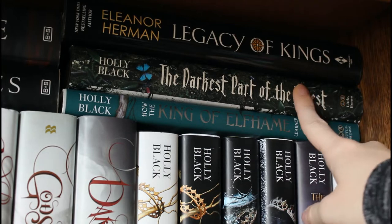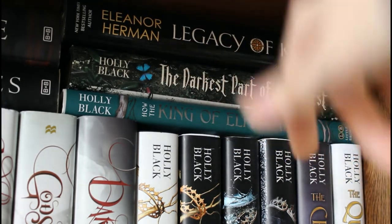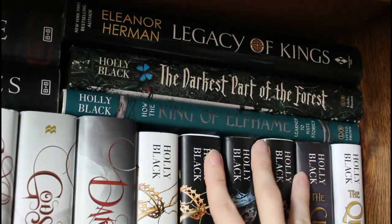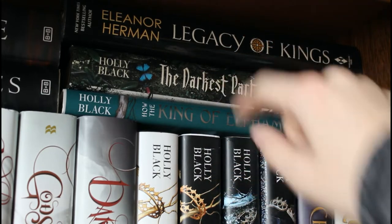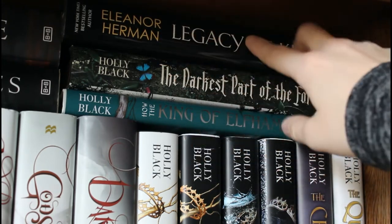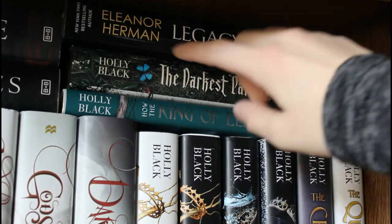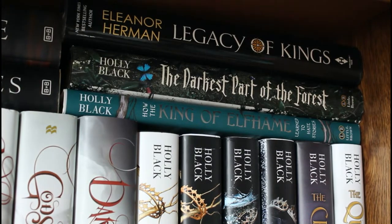Then we got The Darkest Part of the Forest and Legacy of Kings. I first bought this and I was super excited when I learned that they were connected, and I wondered if anyone from here would be in the last book, but that didn't happen. Legacy of Kings by Eleanor Herman. One of the main reasons, besides how people were hyping it up on BookTube, was her last name is Herman. That's one of the reasons I got it, because my mom's last name is Herman. So about that.